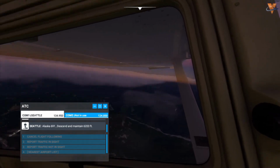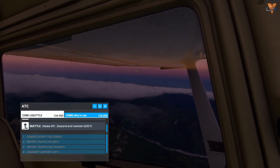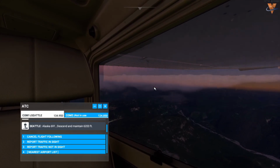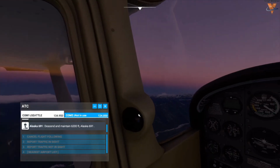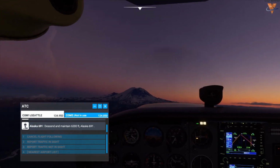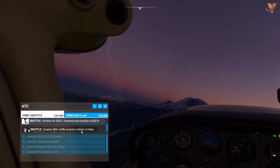128.5 for FlexJet 574. Let's see if we can get a better view. Something about these high wing aircraft, you can't really see the traffic that's around 7 o'clock, huh? I'm thinking that guy has got to be it. Can't remember how close he said the traffic was.